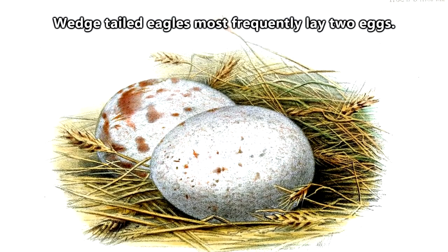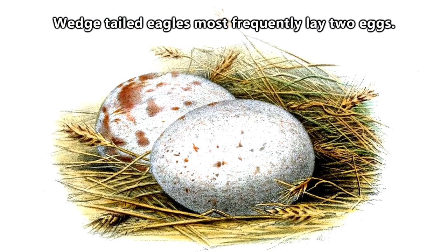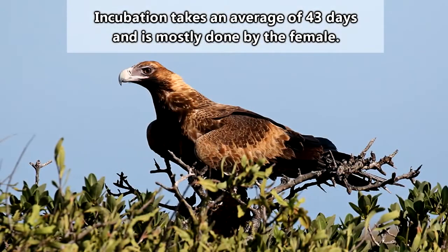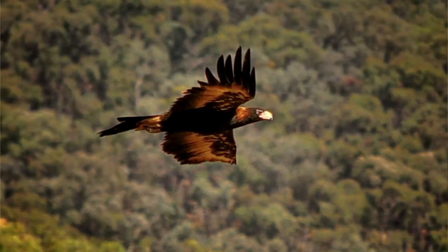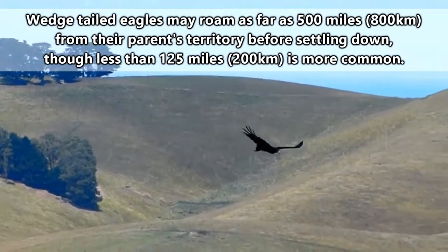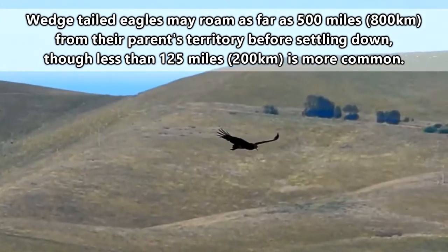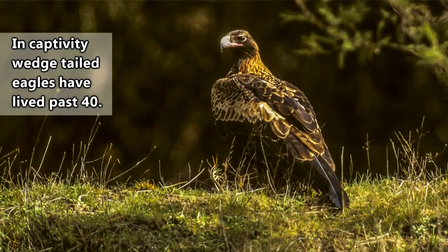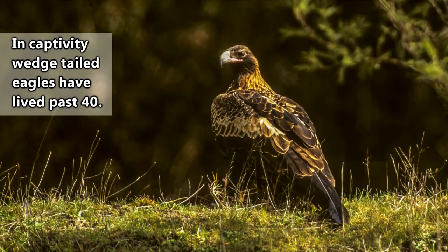A female wedge-tailed eagle will lay anywhere from 1 to 4 speckled eggs over the course of a few days. The eggs are incubated for about a month and a half. It'll be another 3 months before the chicks leave the nest. The young birds depend on their parents for upwards of another half a year, but eventually they'll move on to find their own territory. In the wild, wedge-tailed eagles have been documented living past a decade.